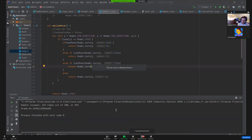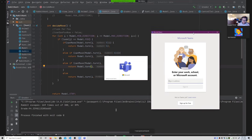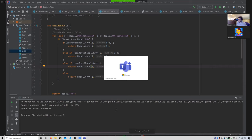Hello? So basically, I expanded upon what we did yesterday and added more directions and seemed to get about an 89% escape rate. That's good. And you tried 5 rather than 3 first? Yeah, I was getting more success doing 5 first. I went through all the options, and I was getting the most success doing 5, 3, 7, 1. All right, so why don't you go ahead and run the rabbit hunt itself?